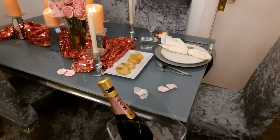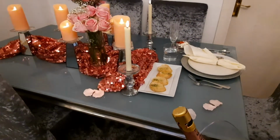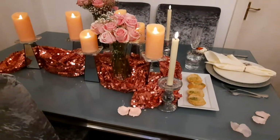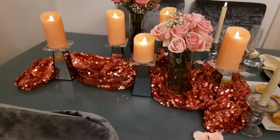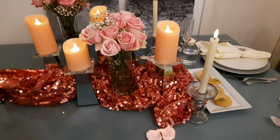Now my lovelies, this is our table, our romantic dinner for today. So we're about to dig in. How lovely, look at it, how nice for yourself, how nice. So let's get ready to eat.